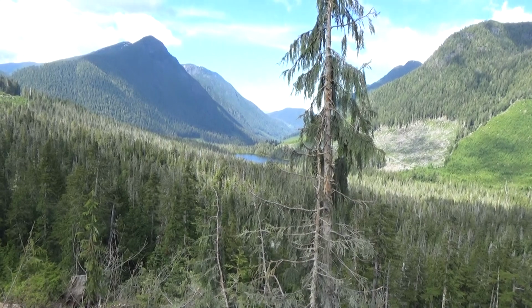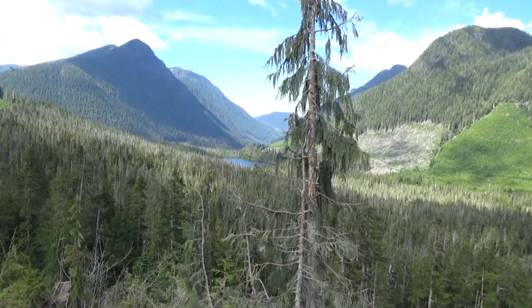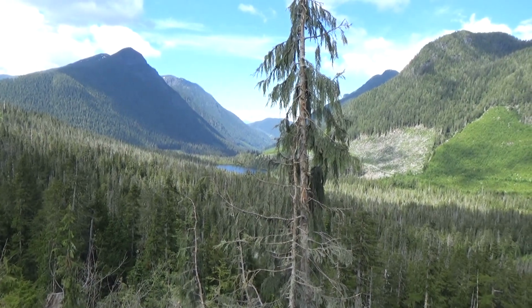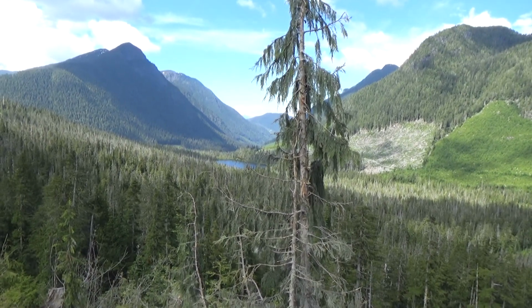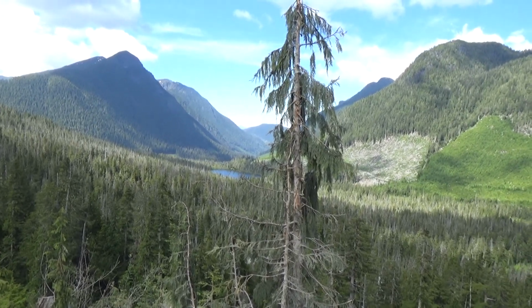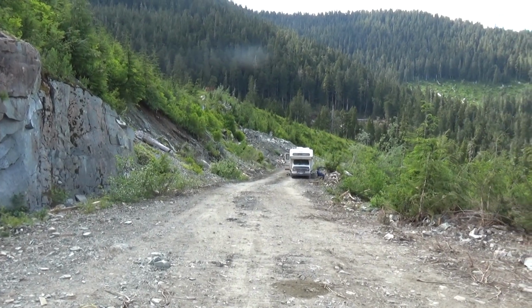Another view of Warm Lake now that the fog's lifted. Don't know why they call it Warm Lake. Don't imagine I'll ever find out. And of course, home sweet home for right now.